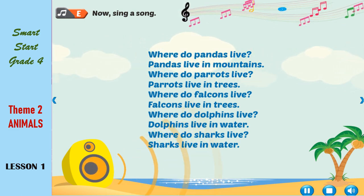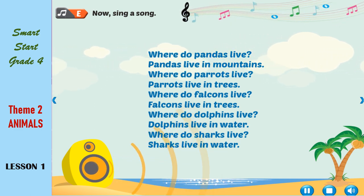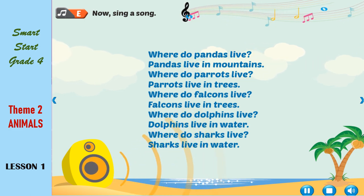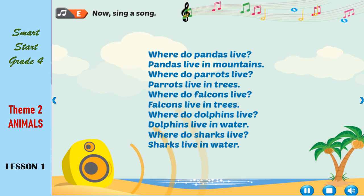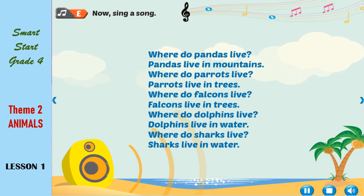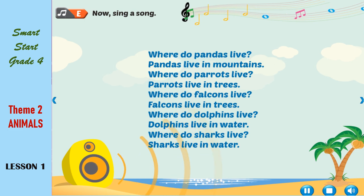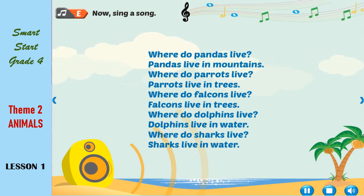Where do falcons live? Falcons live in trees. Where do dolphins live? Dolphins live in water. Where do sharks live? Sharks live in water.